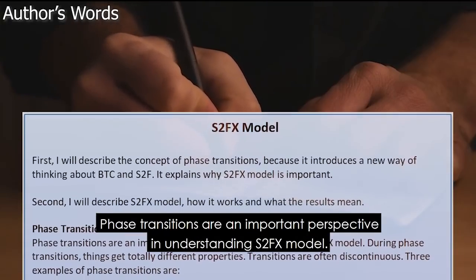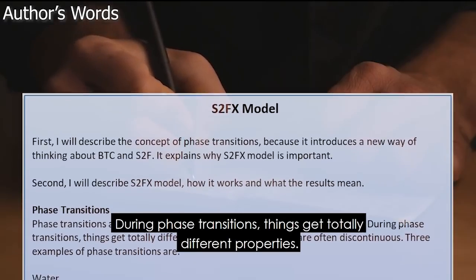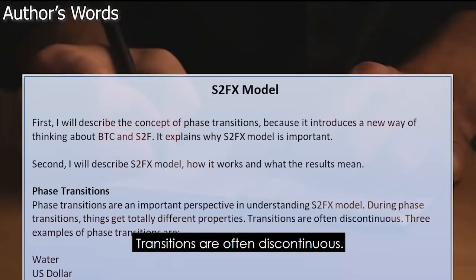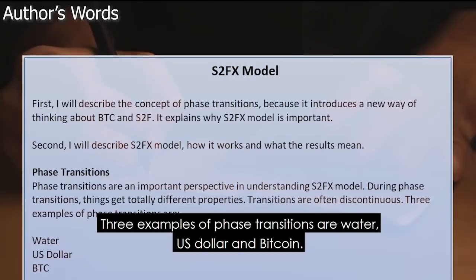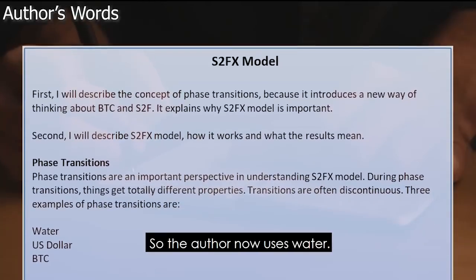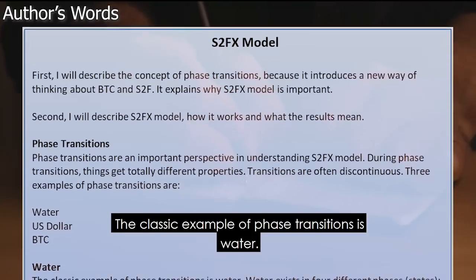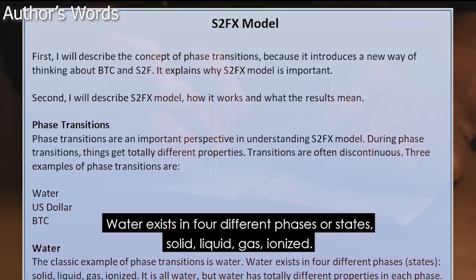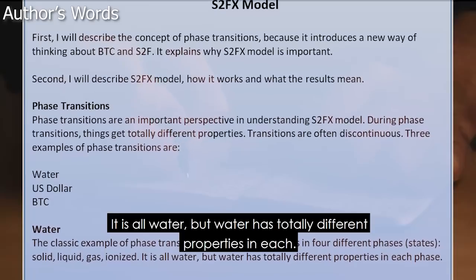Phase transitions are an important perspective in understanding the S2FX model. During phase transitions, things get totally different properties. Transitions are often discontinuous. Three examples of phase transitions are water, US dollar, and Bitcoin. So the author now uses water. The classic example of phase transitions is water. Water exists in four different phases or states: solid, liquid, gas, ionized. It is all water, but water has totally different properties in each.